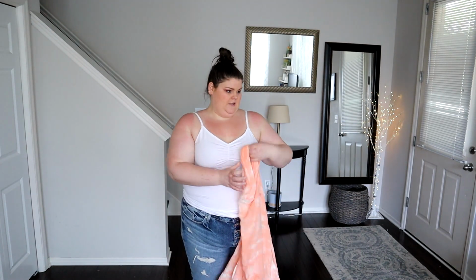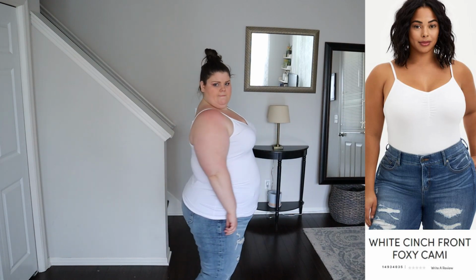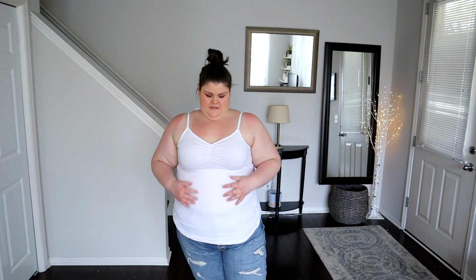And then underneath, I'm wearing this Cami. This is the white cinch front Foxy Cami. It is in the color white. I'm wearing a size 3. It is cotton span, and it was $19.50. I love their Foxy Camis. I think that the fabric has nice hold without being too aggressive.